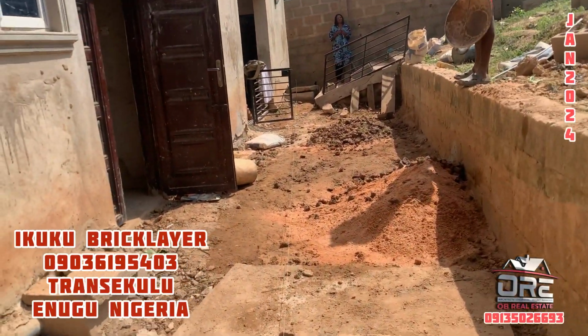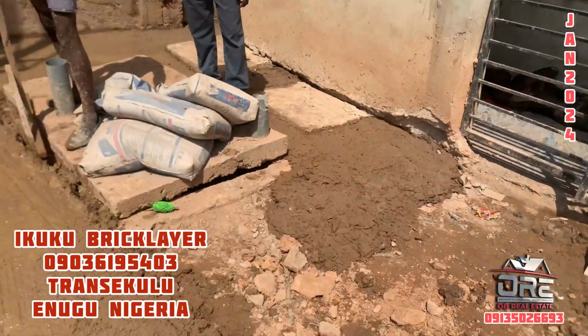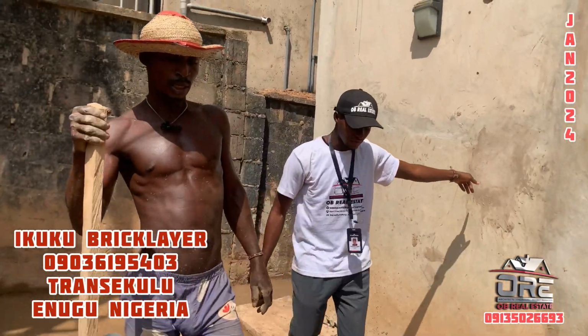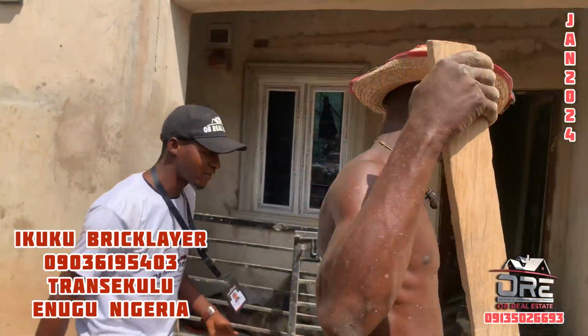Then the width is 10 feet, from the front of the compound. Are you also doing the back? Yes. Let me show you. Okay, let's go to the back view so we can see that.